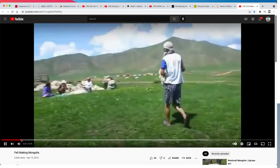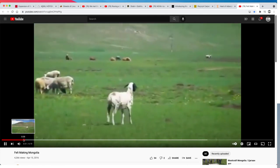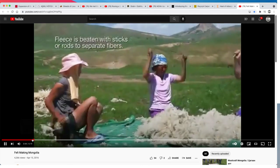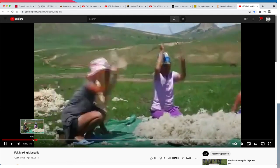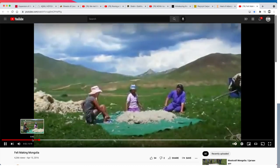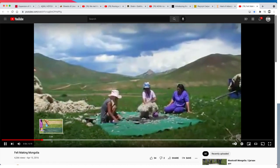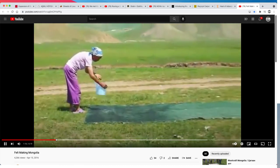From there, they're going to take the wool, and they're going to work together to sort of beat it out. So they're beating the wool. And when I looked at this, I wondered if it wasn't closer to picking the wool, teasing the wool before you get ready to spin it. But they're sort of baling this up. And then they talked about a mother felt.